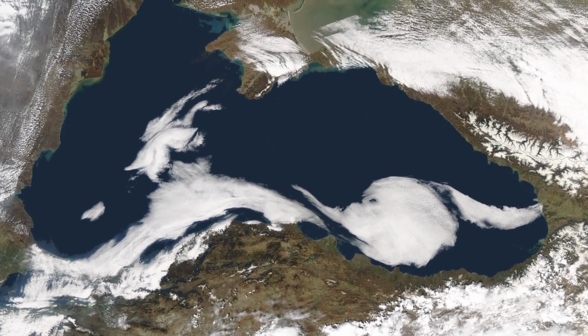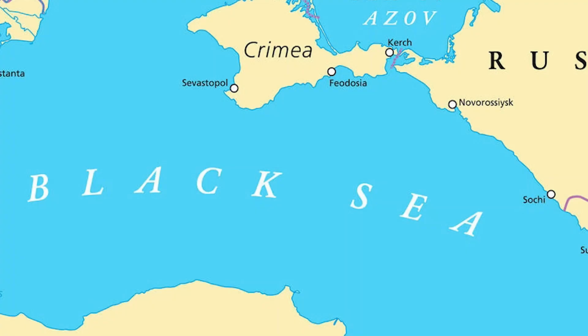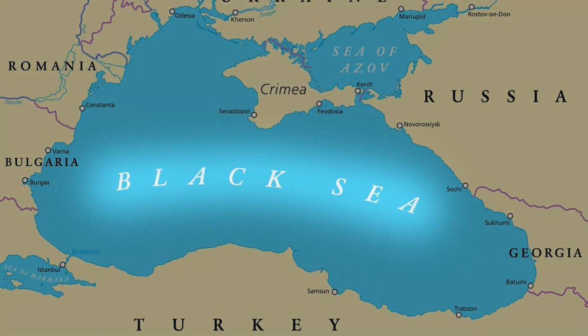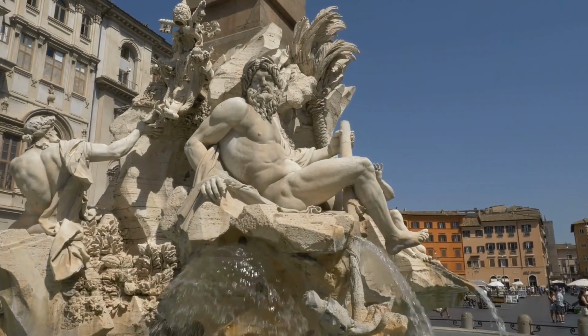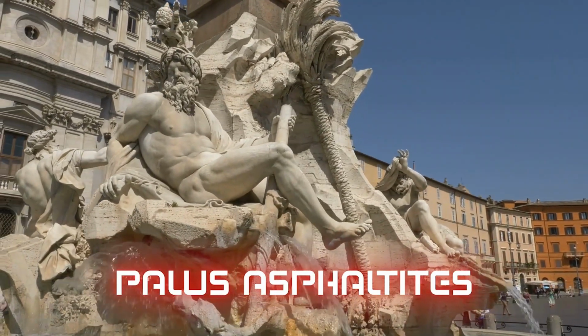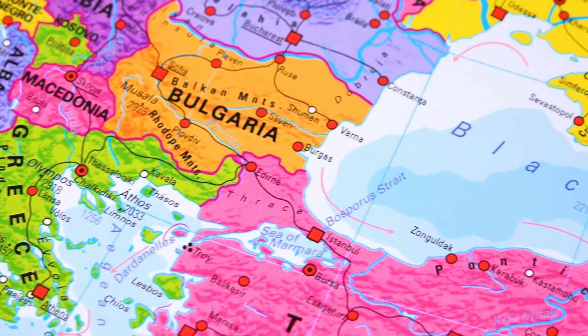Ancient Romans would get their bitumen from around the Black Sea. Maybe that's the reason the sea is called black, because there were these black rocks near it. But it's interesting to note that the Romans had a different name for the Black Sea. They would call it Palus Asphaltites, and that's where the term asphalt comes from.